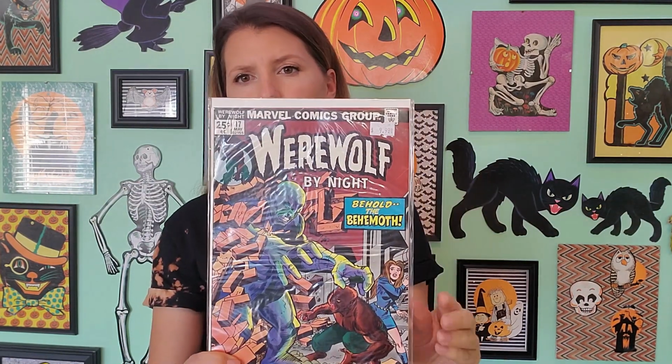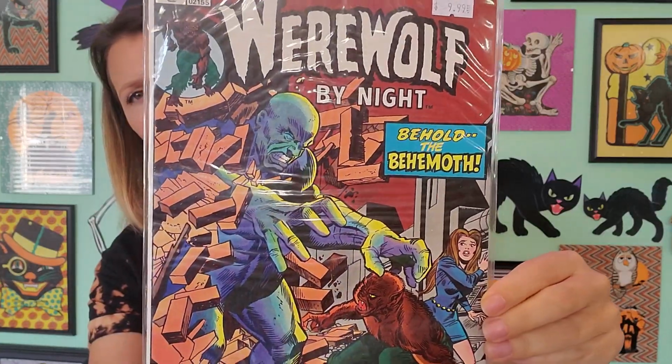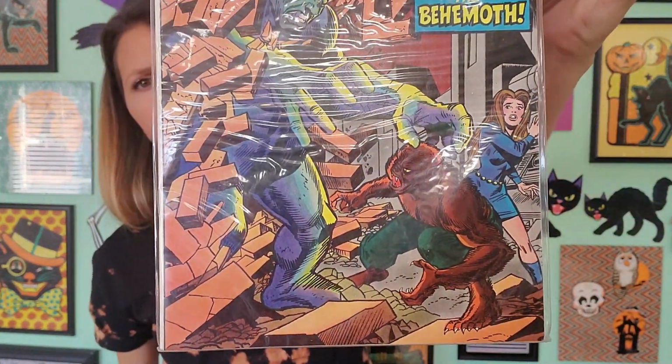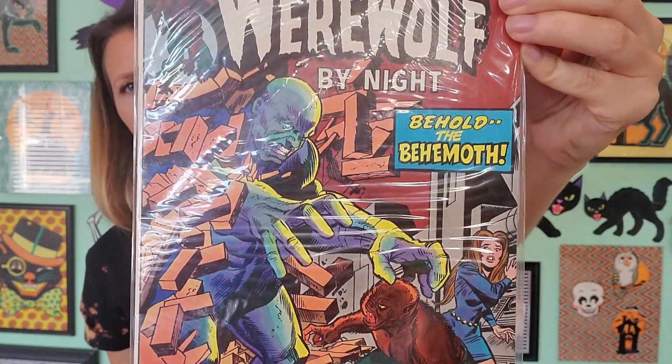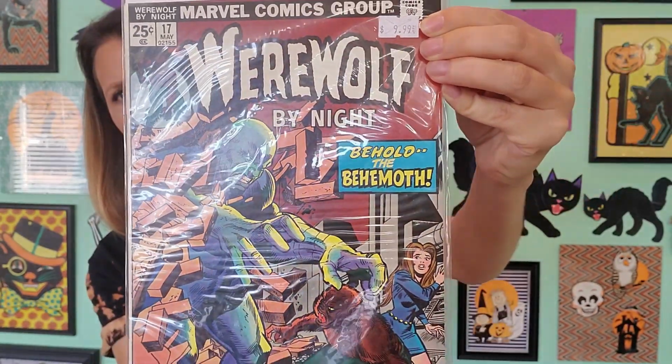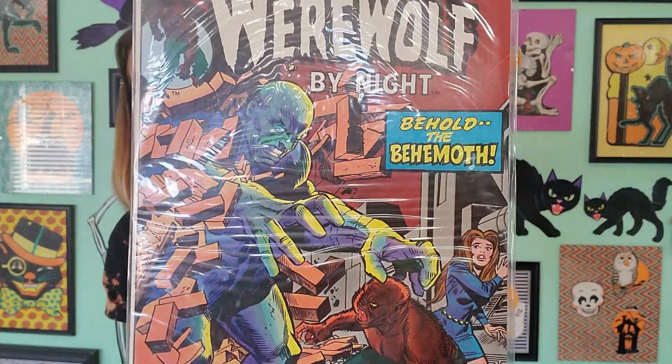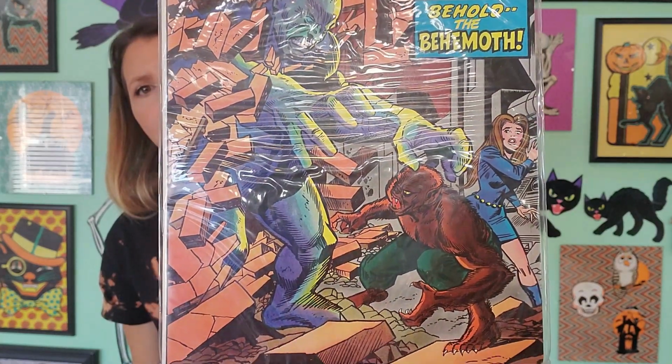This is a Marvel comic. This one's called Werewolf. I'm not sure if he's a superhero or what, but I liked it because it said werewolf on it. I haven't opened that one up to check it out, but behold the behemoth, breaking through a brick wall. He's got some superpowers there for sure.